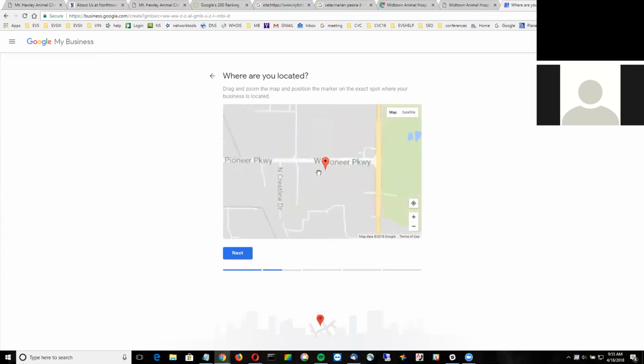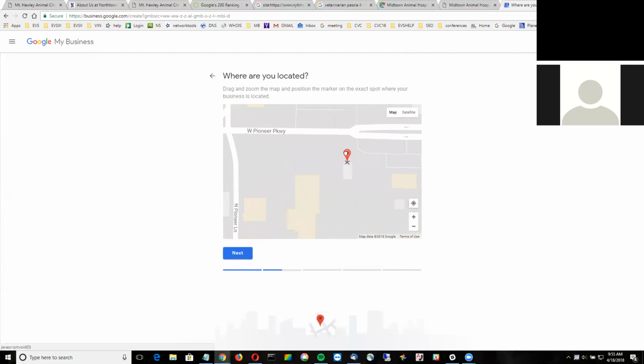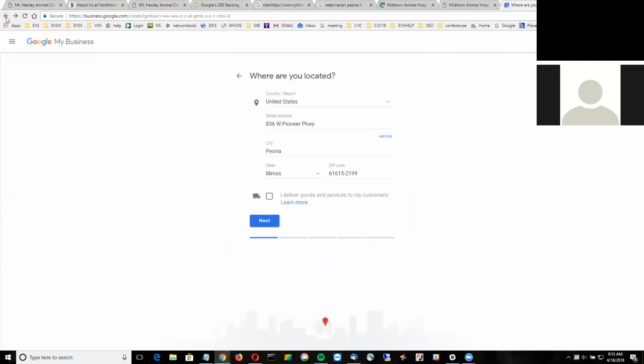You can also get in there, and if you have to move this little dot around, maybe it needs to go to the front because there's a fence back here or something, you can do that. It's really very useful. It's a very handy tool.